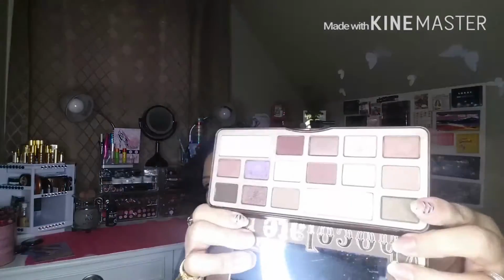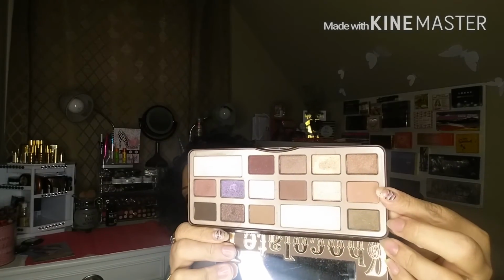But that is going to go to, of course, my Too Faced chocolate bar palette. And this is the original. As you can see, I'm going to bring it up. Some of my shades are actually dented because I love this palette. This is great to get a transition shade, or, you know, just to do a look. But I love that palette.